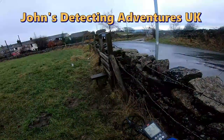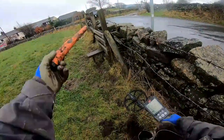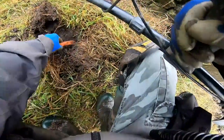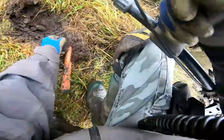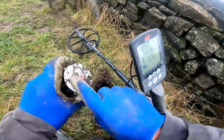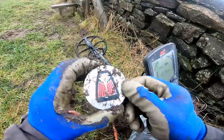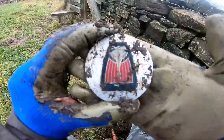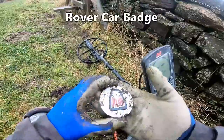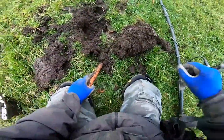Next to this road, this is the path, just here, look. Just on the path here. Just there. Let's try this. Oh, look at that. Look at that. It's a car badge. Yeah, different. Well, what do you know about that? Cow badge. It's in there.